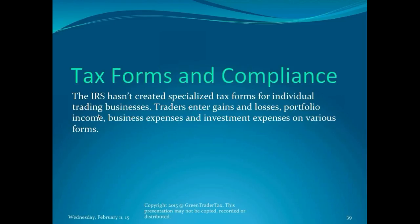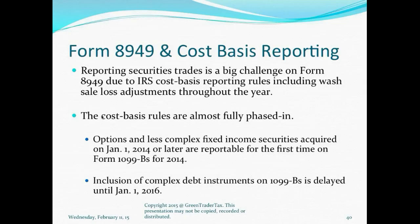So the IRS hasn't created specialized tax forms for individual trading businesses. Traders enter gains and losses, portfolio income, business expenses, and investment expenses on various forms, on various lines. It's not all in one spot. So the first thing to tackle is that Form 8949, where you report your line-by-line securities trades. You can't just say details available on request.